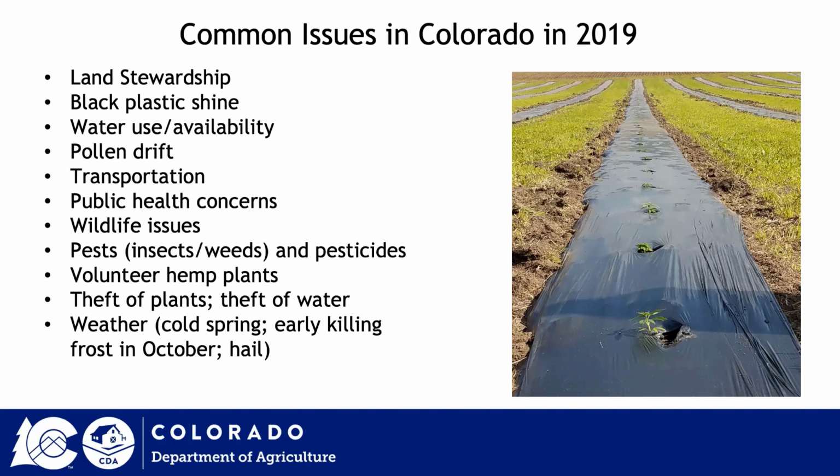Transportation, we're currently working with requirements, or at least at the time being, guidance for people to transport hemp, proper documentation. I think insects and weeds may be covered later in the symposium. Volunteer hemp plants seemed to be an issue. Theft of plants, theft of water, and of course in our state, weather, just like any other crop, can affect it. I know this year we had a very hard freeze the first or second week of October that just sent the hemp industry into a tailspin as far as trying to get the crop out of the field and protect it.